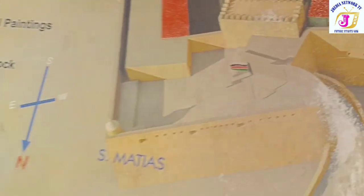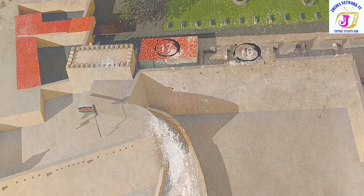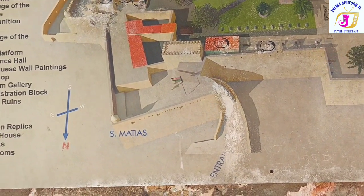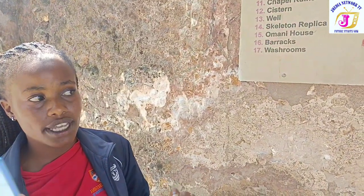So, these things I'm seeing here, they are the ones the Portuguese were using to fight, right? Yeah, these ones are cannons. There are three types of cannons in Fort Jesus. They are the Portuguese cannon, Arab and the British. Fort Jesus was used by three different people: the Portuguese, the Arabs and the British.